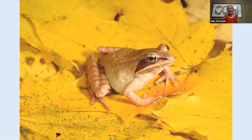And then we have our wood frogs, which I'm sure most of you are familiar with their call. These are frogs that come out first thing in the spring. And I will never forget the first time I learned about wood frogs. I was riding my bike on the bike path from Old Town into the campus at the University of Maine in Orono. And there was this little pool of water by the side of the trail.